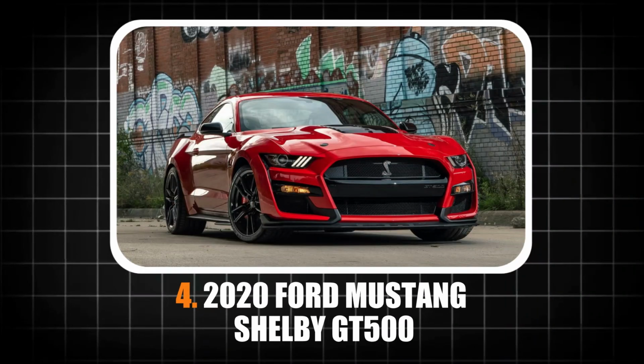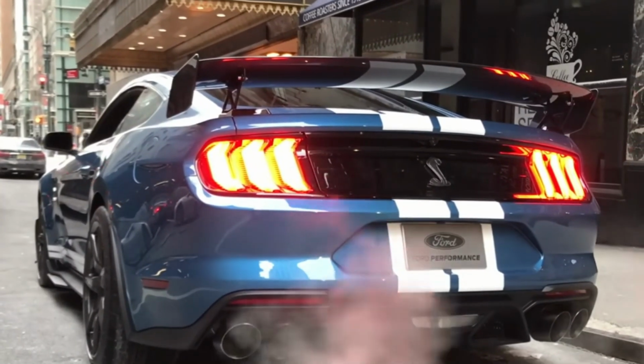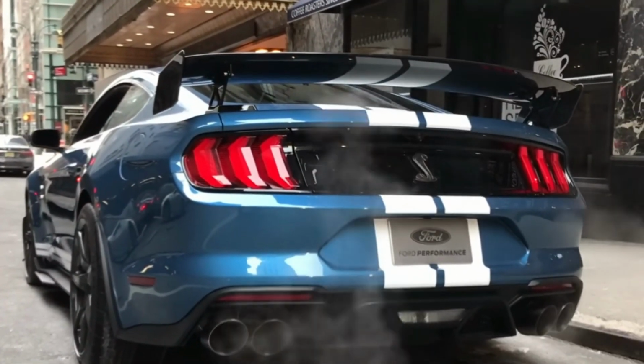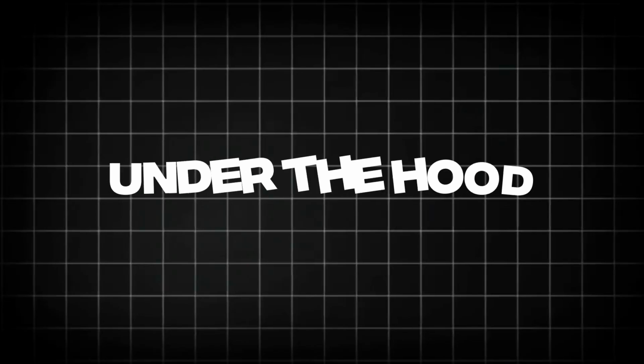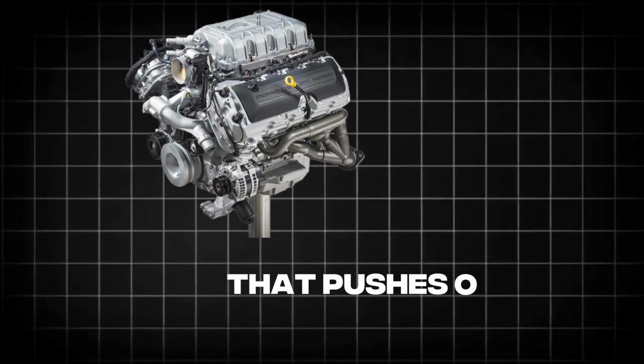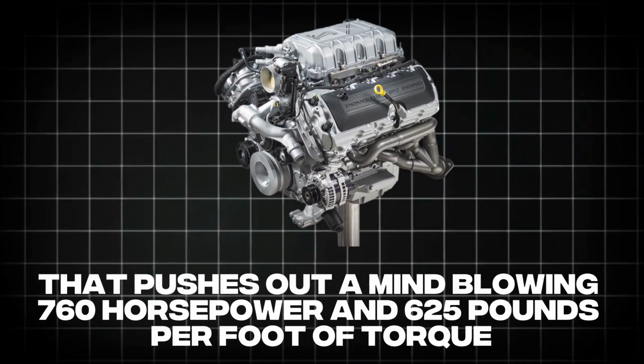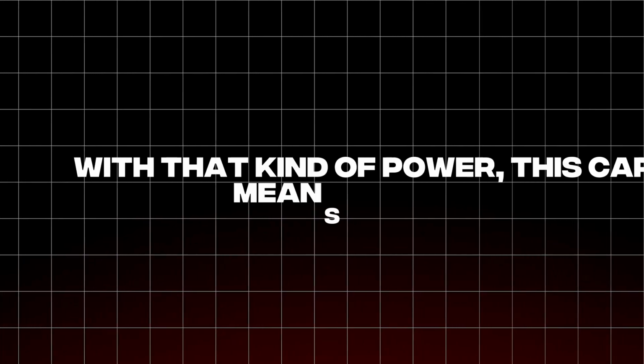Number 4. The 2020 Ford Mustang Shelby GT500. Now, this is a muscle car masterpiece that takes American performance to a whole new level. Under the hood, you've got a supercharged 5.2-liter V8 engine that pushes out a mind-blowing 760 horsepower and 625 pound-feet of torque. With that kind of power, this car means business.